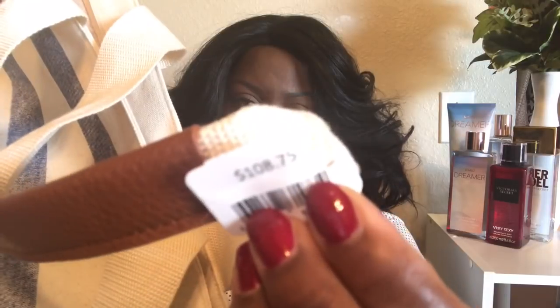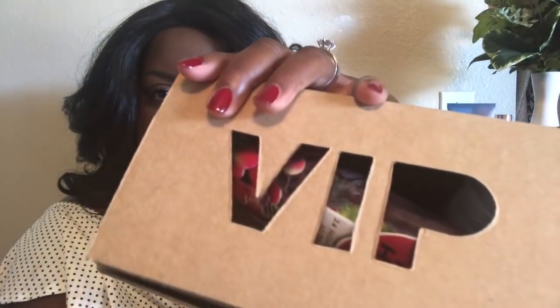Here's the tote bag, you guys. I was excited to get it because like I said, I love tote bags. I love little things like this. And hey, why not? $30? Like seriously, why not? Okay, so this is what it looks like on the inside. Just very basic, but super cute. And then it retails for $108.75. This is the VIP box that it will come in.